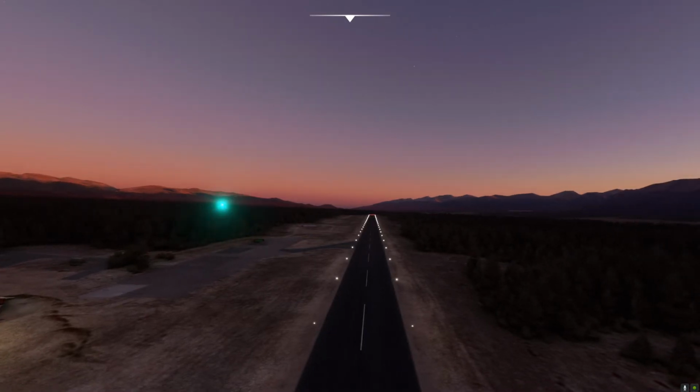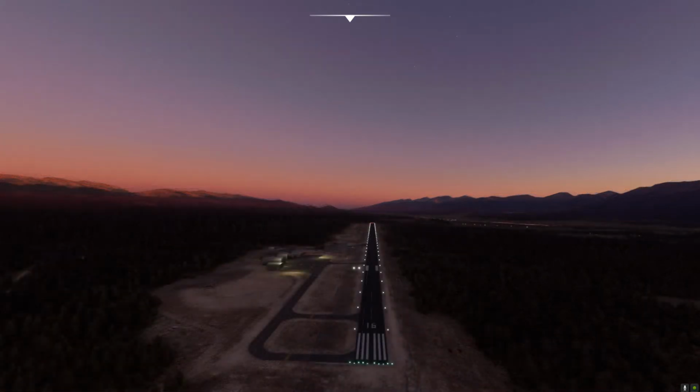Let's have a quick look at the approach. Okay, so there you go, you've got identifier lights at the end of the runway here. Runway itself is identified, and you've also got visual approach slope indicators to the left here. And they are the single use type, one red, one white, if you're on your glide path.